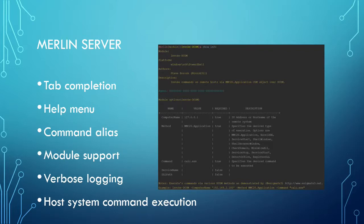Some companies have their own tradecraft that they don't want to share with other people, and this is great for that because you can just distribute the JSON files to your team and they can just put them in the directory and it will just show up and be usable. One of the key things is that you don't have to exit Merlin to be able to use the module. You can drop it in there while Merlin's running and use it while it's running without having to exit out or recompile or anything like that.